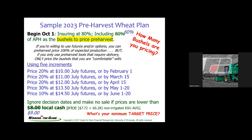Again, always bumping those up. The idea being that if prices rise, we just sell into that increasing, we stair-step our sales into rising prices. Obviously, if you've been looking at futures, you're seeing we're not doing that. And that's why we have date targets, right?